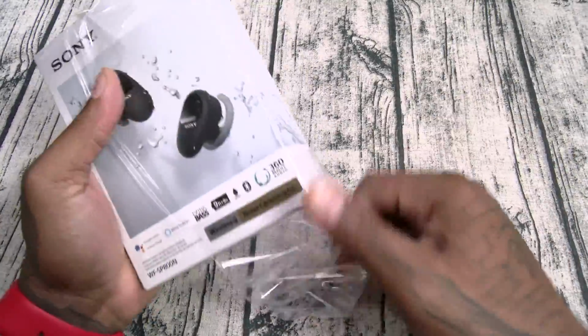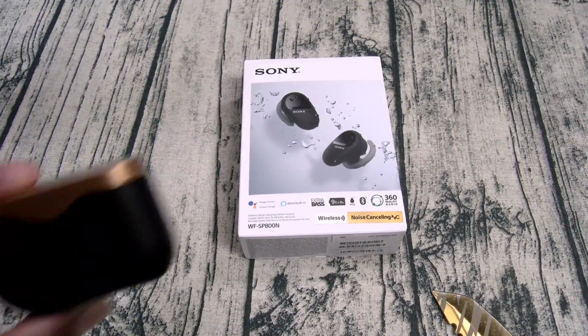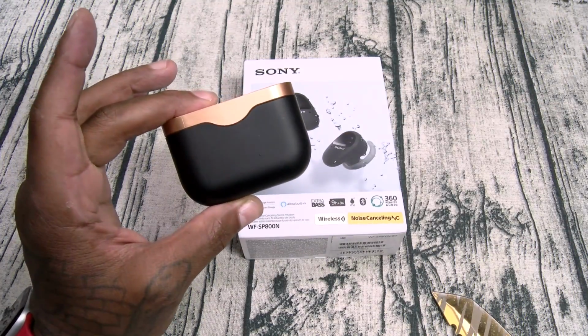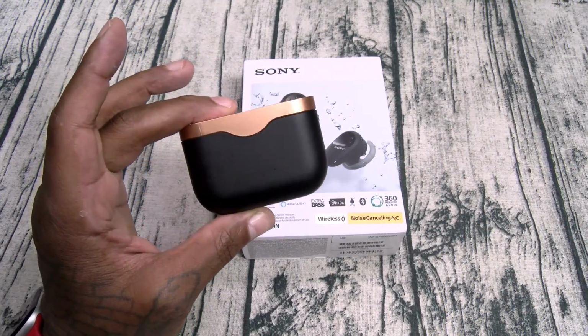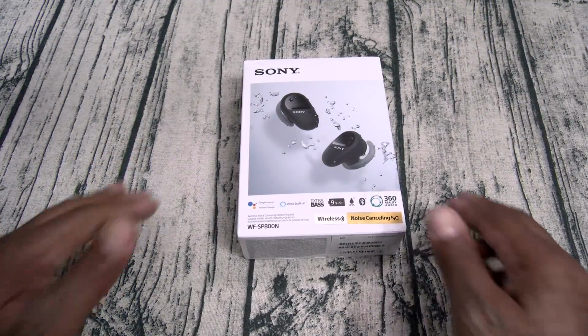Let's get busy. Okay, now on the side note, just in case you're wondering, what's the major difference between these and the M3s? These are water resistant. The M3s aren't. The M3s should have better noise cancellation, and these should have a better fit than the M3s. So these are basically similar, but you would get these for the gym. You would get the 800Ns for the gym.